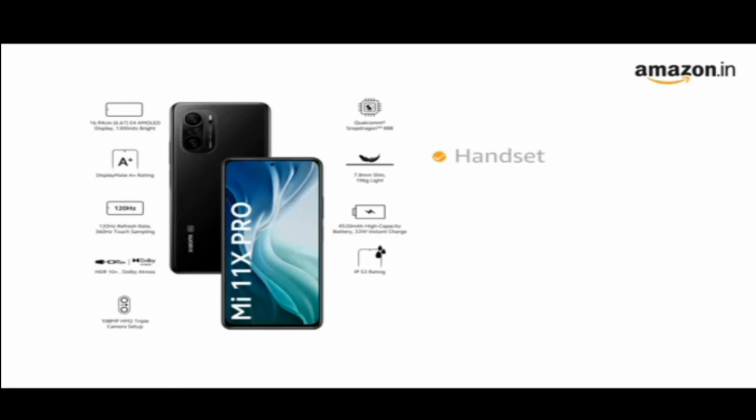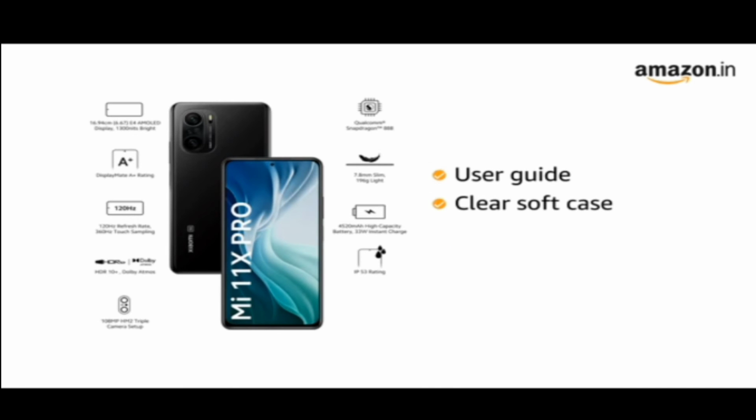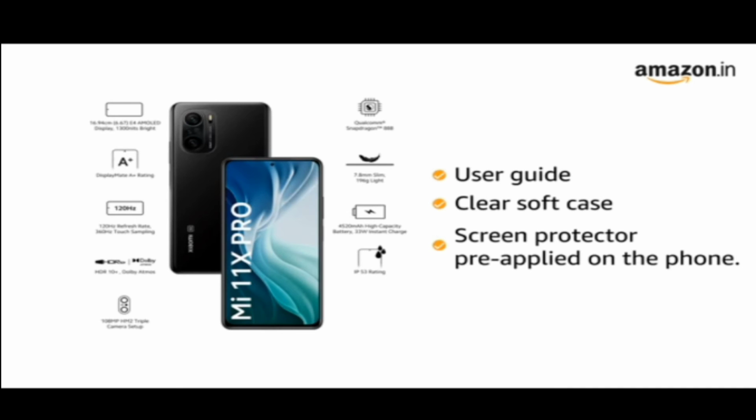The box includes handset, power adapter, USB cable, SIM eject tool, warranty card, user guide, clear soft case, screen protector pre-applied on the phone and Type-C to 3.5mm converter.